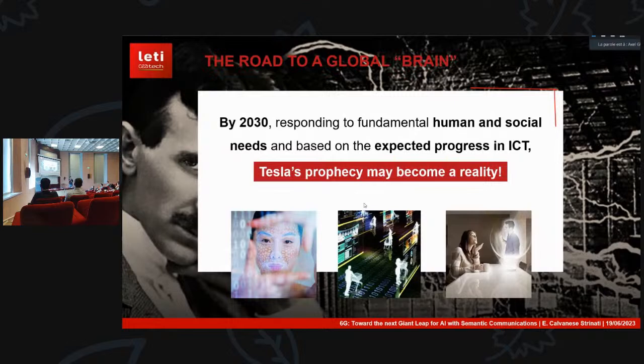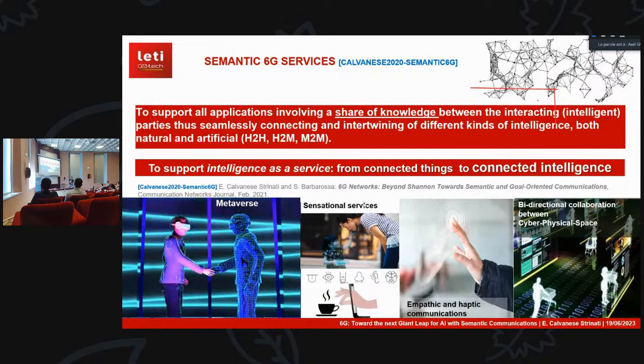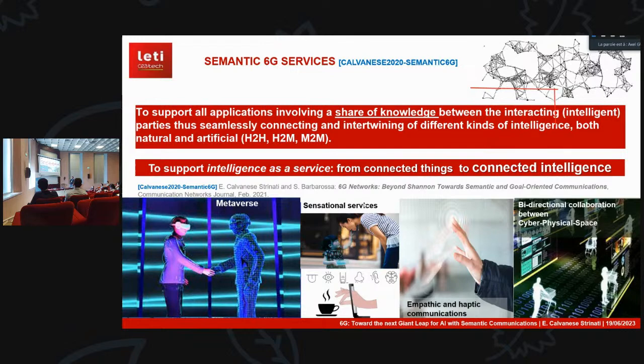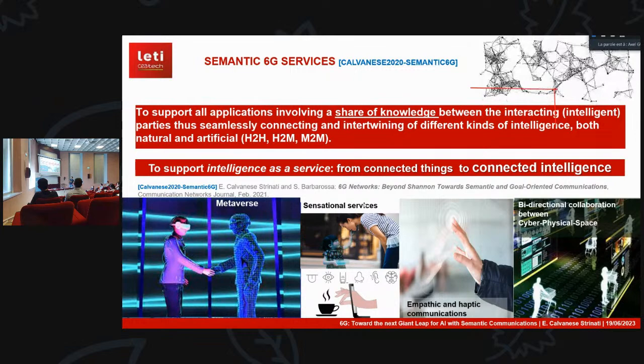Among the different services that we are going to have in 6G, one really concerned with AI is what we call the semantic service. These are services meant to support the interaction between artificial intelligence and natural intelligence, where you share knowledge. It is the new paradigm of service where you have not only connected things, all this IoT that you heard about, but also connected intelligence. To connect intelligence, you share a new type of information, which is knowledge.